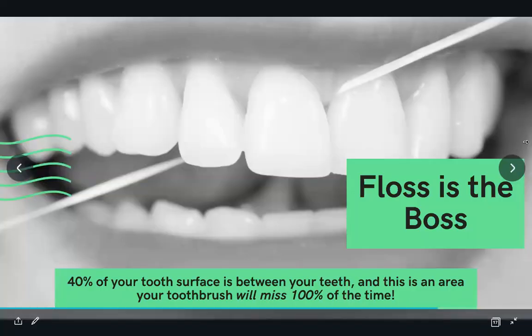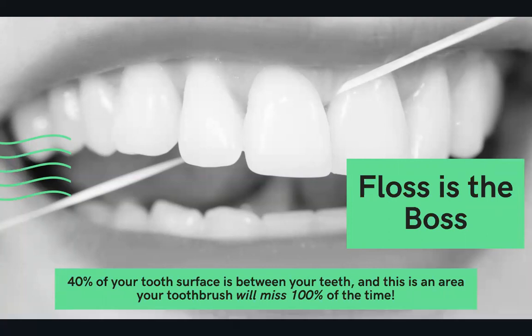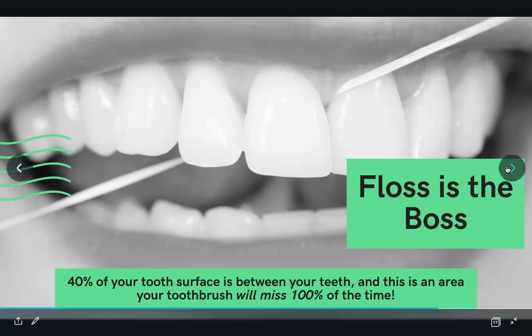All right, and then most people think about floss as something sort of extra that they maybe don't need to do, but it's so critical because 40% of your tooth surface is between your teeth. And this is an area that your toothbrush will miss 100% of the time. I actually tell my patients that if you brush but don't floss, it's like taking a shower and not scrubbing under your armpits. Ew, why would you not clean that area? And it's the same in your mouth. You're missing a big portion of area to clean if you skip the floss.